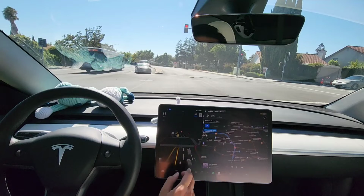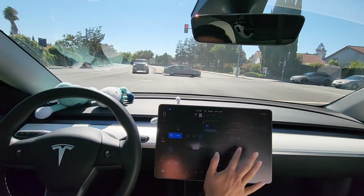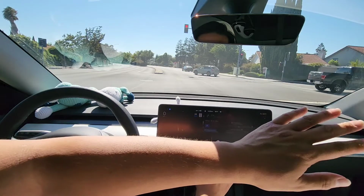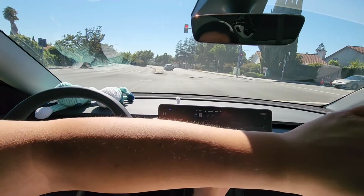Let's see, I wonder if I can make the air blow more over here from this one. So I made this air here. Let's see, can it reach that far? Kind of.